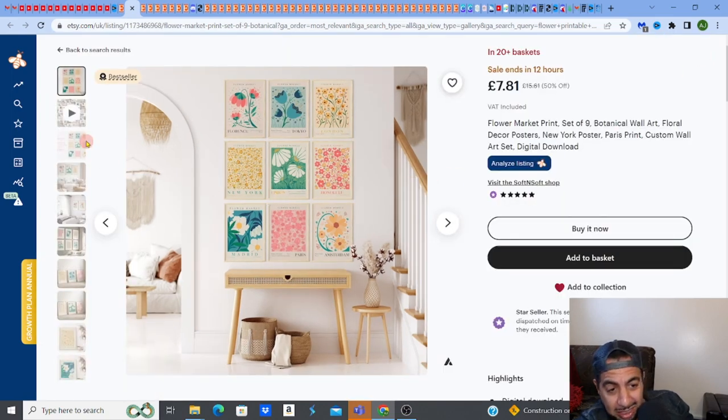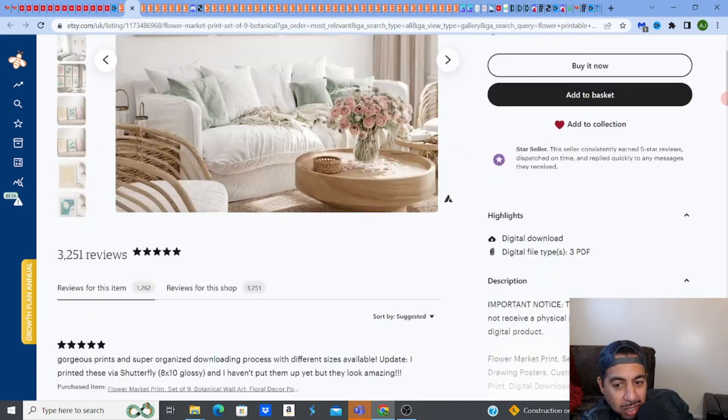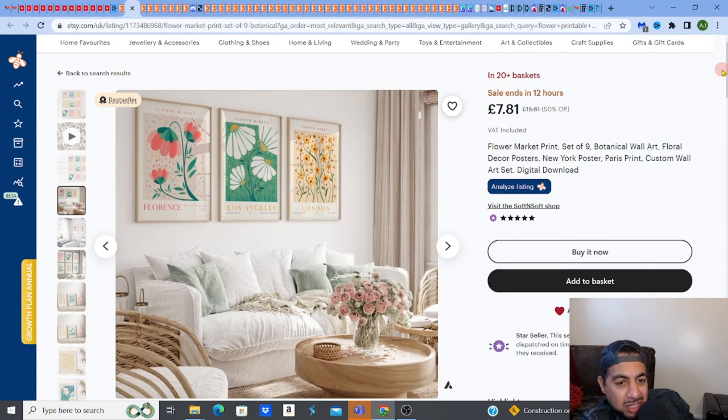Look, the other thing is this, these mock-ups are beautiful, right? To actually sell your products. Now, these are digital downloads, but when you look at it, it looks like you're buying a whole proper print, but it comes through as PDFs.